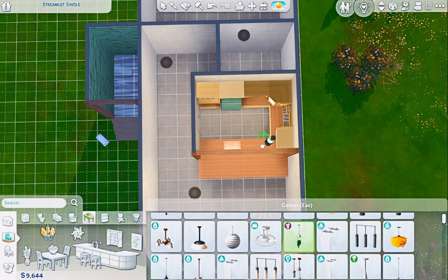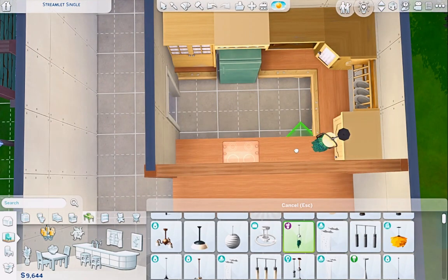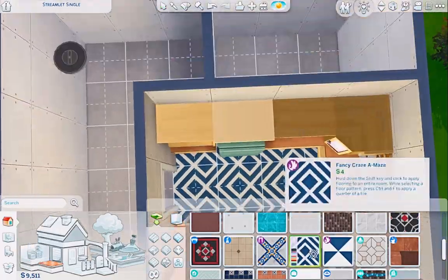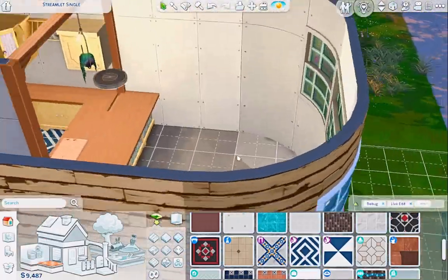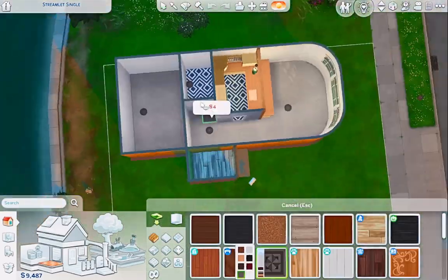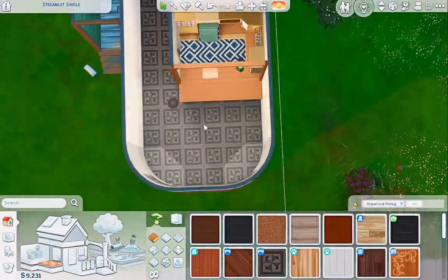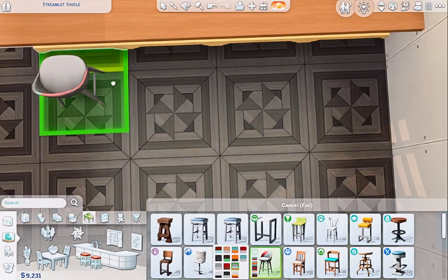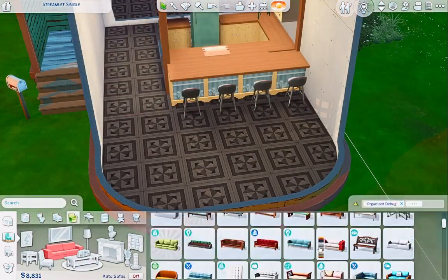Besides that, there's not a whole lot to say. I did use the plant light that I love in the kitchen to light things up, and I put the same flooring in the bathroom as I have in the kitchen. Like I said, it all comes together pretty quick. I don't want to say it's simple, because it's not. It's very eclectic and interesting, but it came together really easily, and so I'm happy with that.